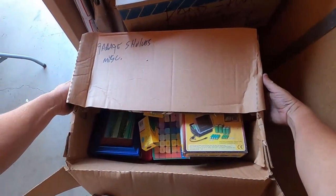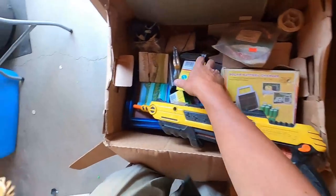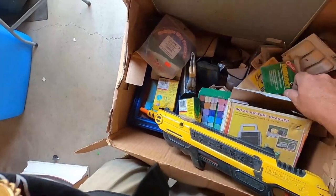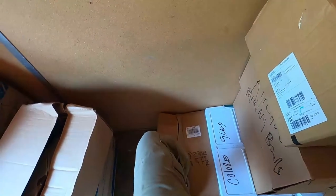I'm kind of moving quick today, guys, so I'm not showing stuff if it's just super boring or not even anything really to look at. Example, a lot of the boxes are looking like this, and there's literally nothing in here. It's just stuff. Okay, we got a blender mixer. I'm going to leave some of this at the flea market.